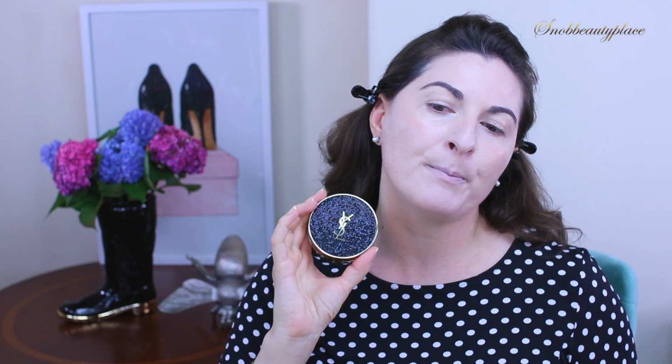Perhaps it's a bit light. I think it is too light. And this is the end result of me applying my cushion foundation. When I first started applying it, I was a little bit concerned that it is too pale and I will look like a Queen Elizabeth. But that's not the case. It kind of got a little bit oxidized, if you like, and I think it matches me perfectly.